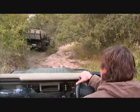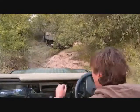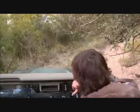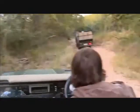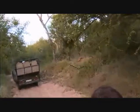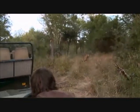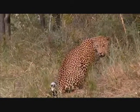So Kunyuma's just up to the right of us here, and the hyena seems to still be in the position. Let's just try and skip up this hill. There we go. Good morning, Mr. Kunyuma. There he is. Still a little bit of meat left on the kill, but not much. So it's possible that he's probably going to leave this area this afternoon.